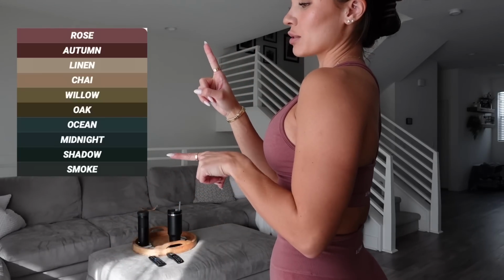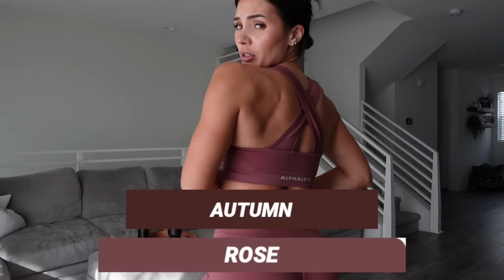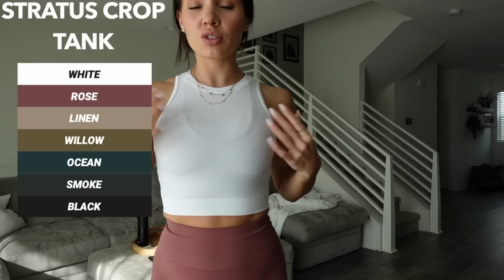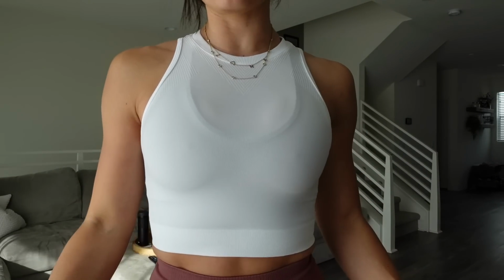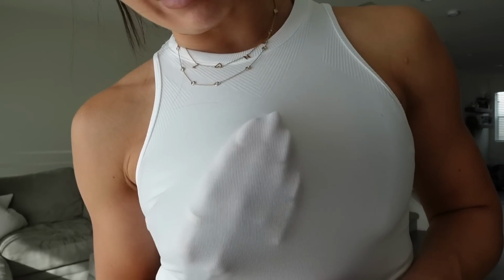I'm wearing a size extra small and this color is Rose, very similar to Autumn, super similar to Autumn, but it's still pretty. Stratus crop tank. So this is going to be new. I put it over the sports bra because I wanted you to see what it looked like with a sports bra underneath, because you 100% have to wear a sports bra underneath. It's super thin. I don't even know if you could see my light pink nails. It's more like just a crop that you put over your sports bra.